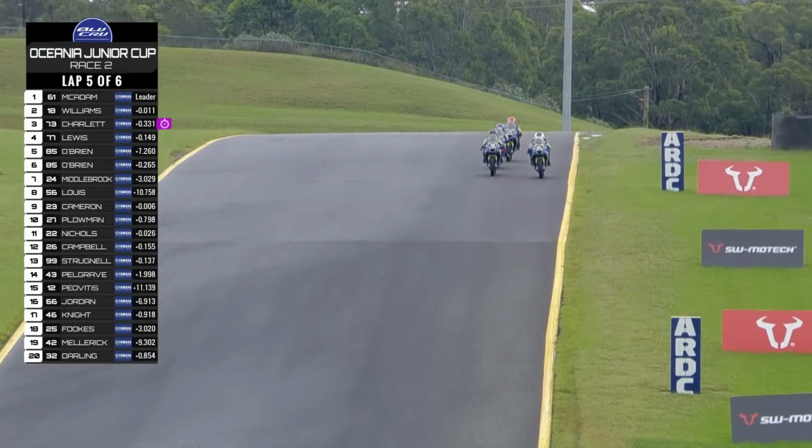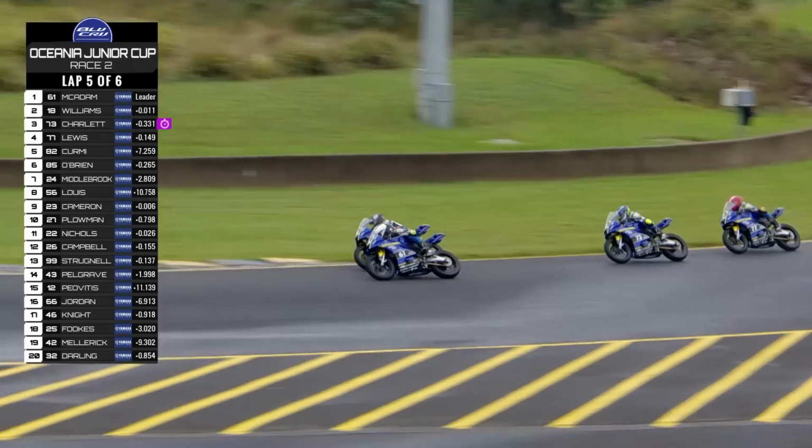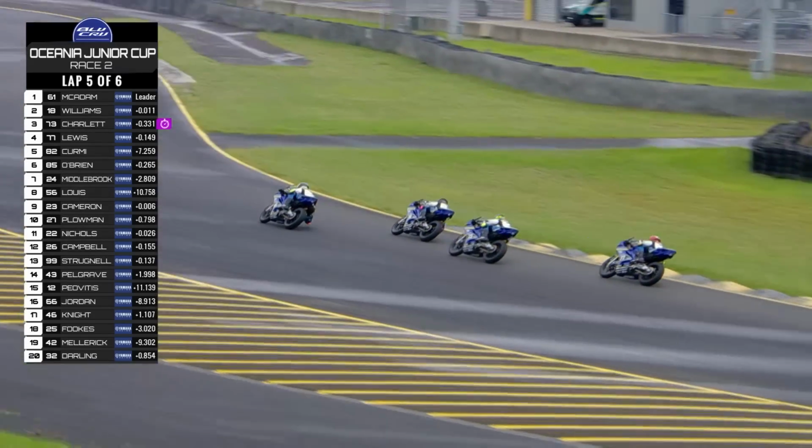Does it actually ever rain in Western Australia, Steve? You think this may have been the first time he's ever ridden in the rain? Look, you just put a dark visor on and away you go. It all looks the same. I have a mate that rides like that, actually.